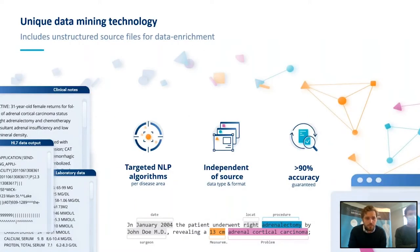Behind the platform, the core of our technology essentially is a data processing engine, which is developed using targeted NLP models to include unstructured data into the OMOP model. What's really relevant and important is that it's targeted, meaning that for heart failure or for COVID, we train different models. And by doing so, we can really assure an accuracy over 90% of data points, which is of course really important if you want to use your data for secondary use, for research and so forth.